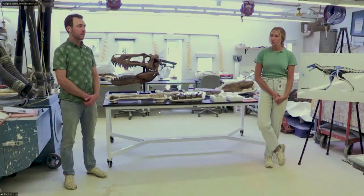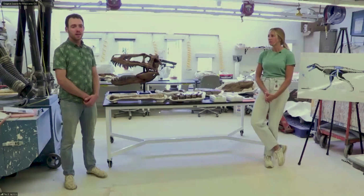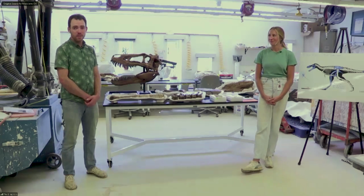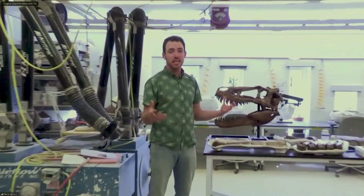Are T-Rex's bones bigger than regular animals? Is that right? Yeah. Okay. Are their bones bigger than regular animals? If by regular animals, you mean the other big predators, the big meat-eating animals that exist on Earth today, then the answer is yes.